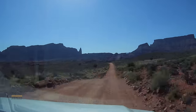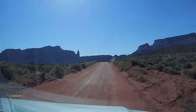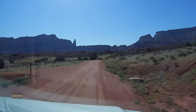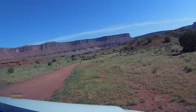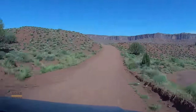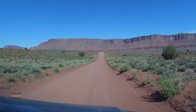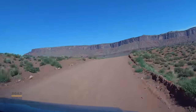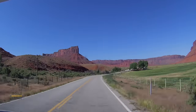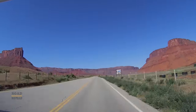It is called boondocking when you stay without hookups. Actually, it was going to be through this dirt road. This is all BLM land. BLM stands for Bureau of Land Management, so you are allowed to camp for the night at certain places. The dirt road is a little too rough for the RV, so we go back to State Route 128. Besides, we are already a few hours behind schedule.